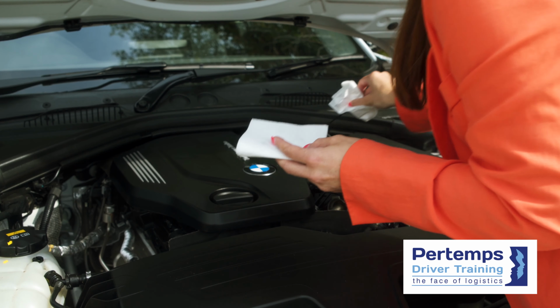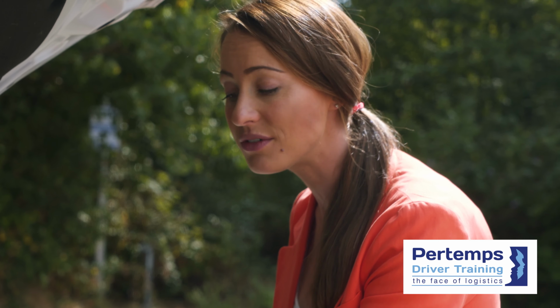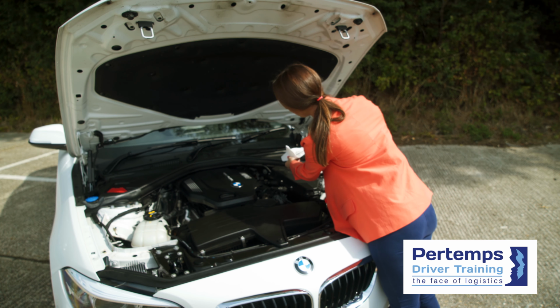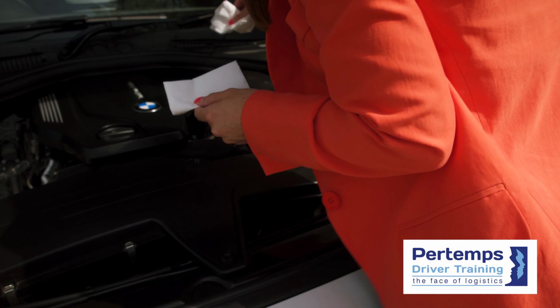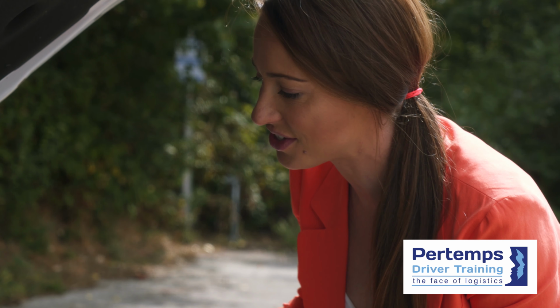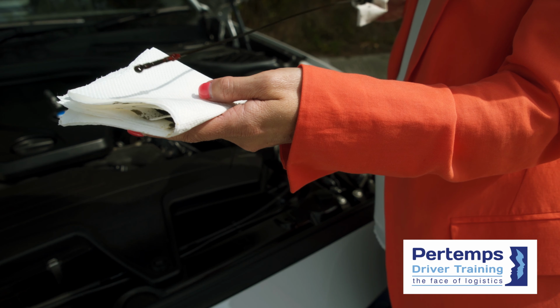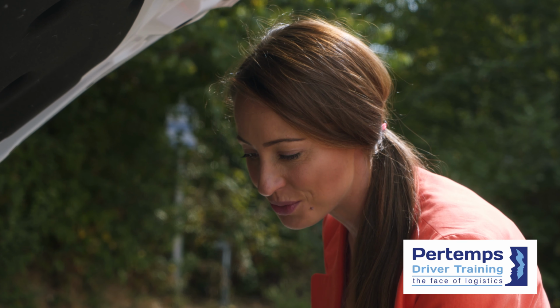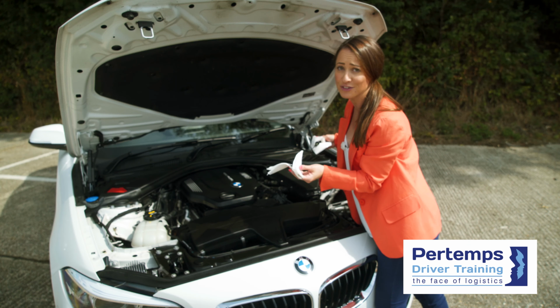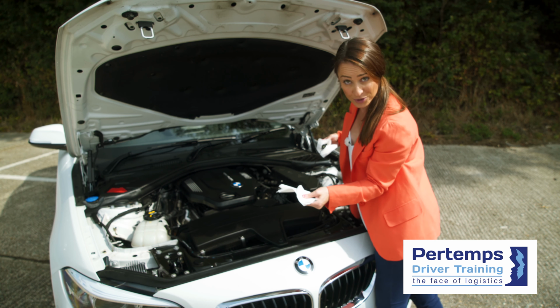Take the dipstick out, and you will notice that there is a minimum and a maximum line. Just give the dipstick a little clean, pop it back in, wait for a few seconds and then pull it out slowly, and if it is between the minimum and the maximum line, which we have today, then we don't need to top it up. If it's below minimum, you'll have to top up your oil. If you're unsure what type of oil you need to use, then check your vehicle's handbook.